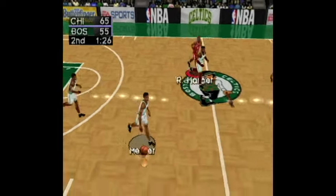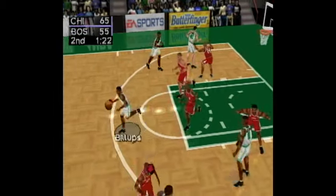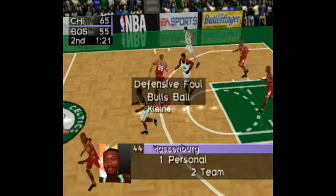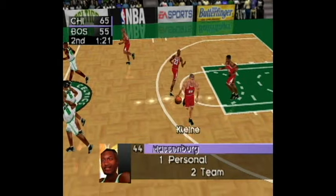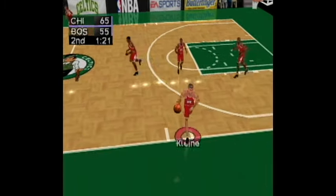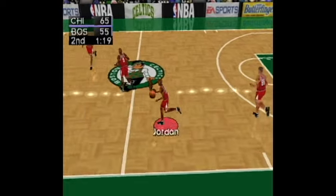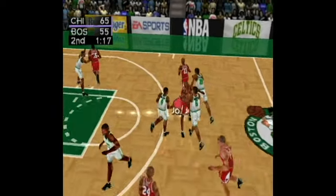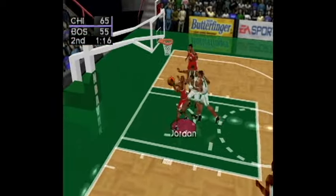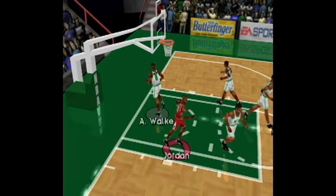Inbound pass to Mercer. From the right side to Phillips. Kleine with the steal. Massenburg is called for the defensive foul. Ellison into the lineup for Boston. Inbound pass to number 23. With the windmill. Let's check the replay.